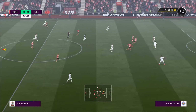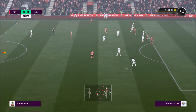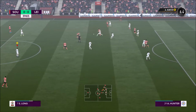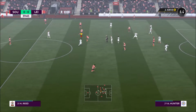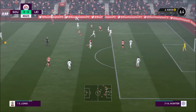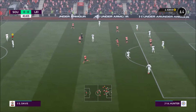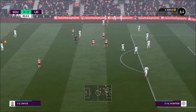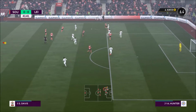It's Charlie Austin. It's looking good, this move. Some options now for the pass. Reed, probing away, trying to find room for a shot maybe. Brilliant team play this, with the passing, the movement off the ball to make the passing possible. And now a throw in. Well, I guess he was aiming for a teammate, but he certainly didn't find one.